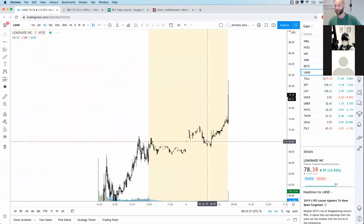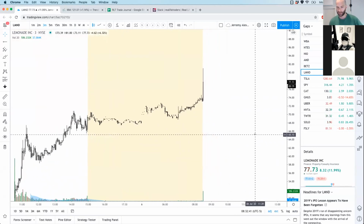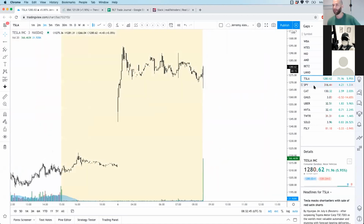Actually, I really do like this gap. I do like the trend. I think there's a lot of people excited about this particular stock today. So keep your eyes peeled on Lemonade.